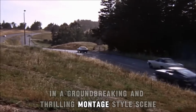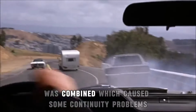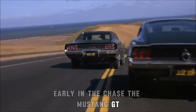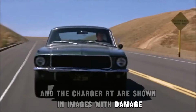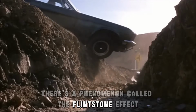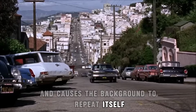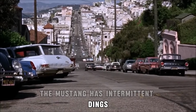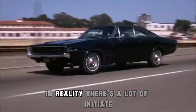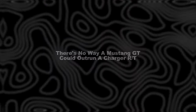Then, in a groundbreaking and thrilling montage-style scene, all the footage, including point-of-view pictures from within the car, was combined, which caused some continuity problems. Early in the chase, the Mustang GT and the Charger RT are shown in images with damage that doesn't happen until later. Additionally, there is a phenomenon called the Flintstone effect, in which the identical VW bug repeatedly appears in the distance and causes the background to repeat itself. The Mustang has intermittent dings, while the Charger has hubcaps on certain days and not on others. In reality, there is a lot of minutiae that the majority of people will never notice, but the payoff is a thrilling hunt.